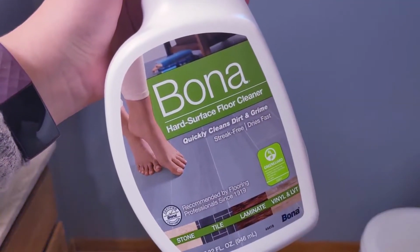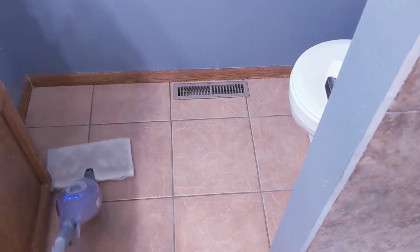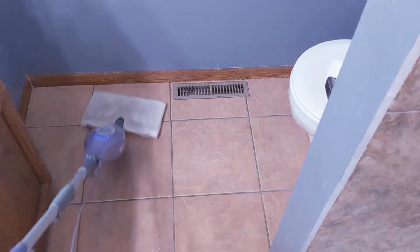Once I finish vacuuming, I spray the floors with the Bona Hard Surface Floor Cleaner, and then I steam mop the floors.